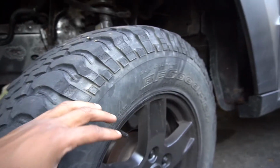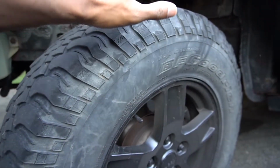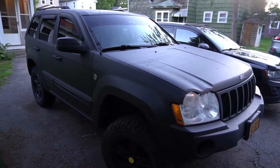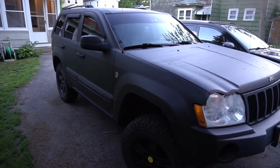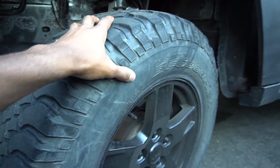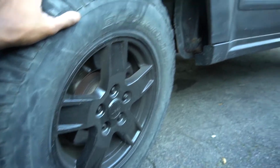These tires are 255/75 R17s, so that's about a 33 inch tire. Having this on here makes it look a lot nicer. Just pretty big. That's pretty much the same tire size I had on my Jeep Wrangler. And these are some nice beefy tires. They're not the biggest, but putting just a pair of 33s on here makes it look a lot more tough.